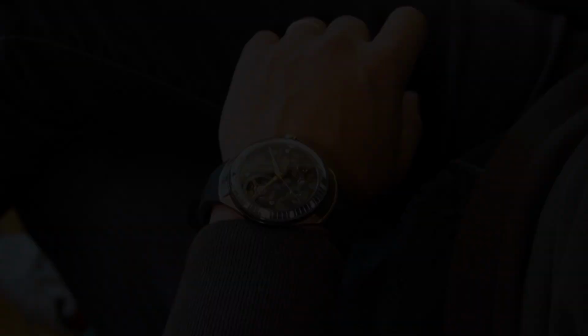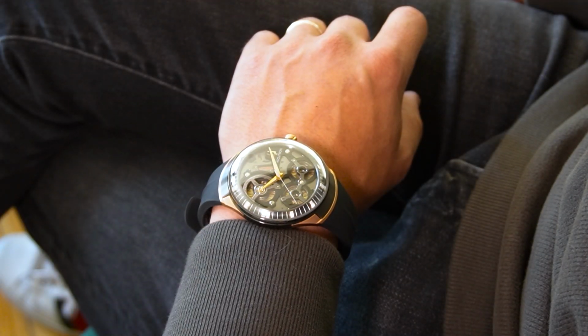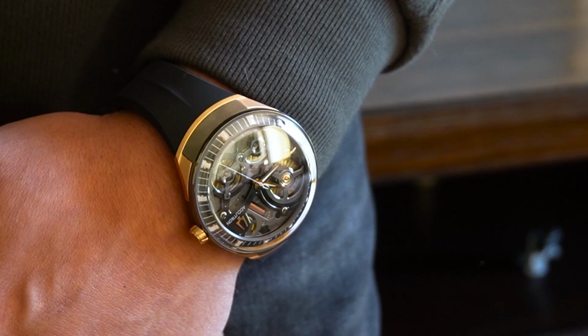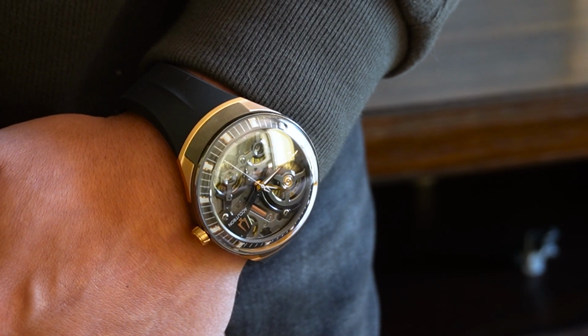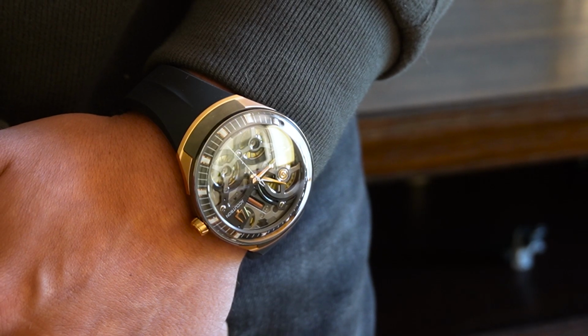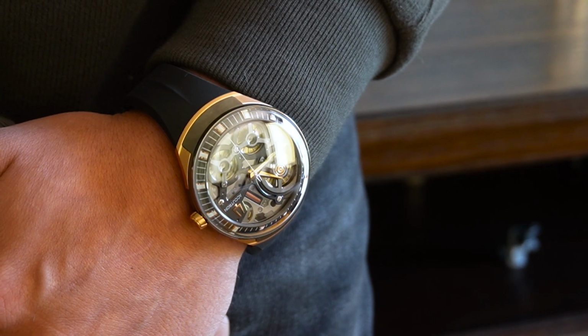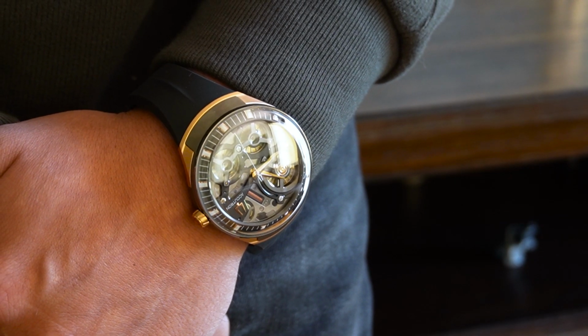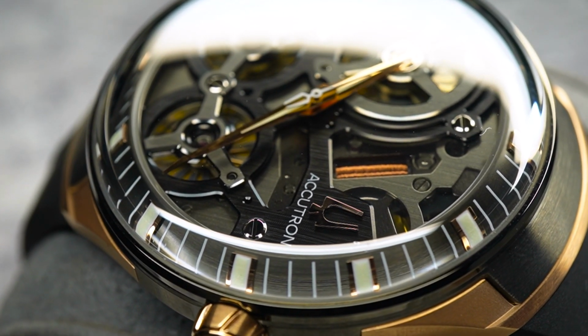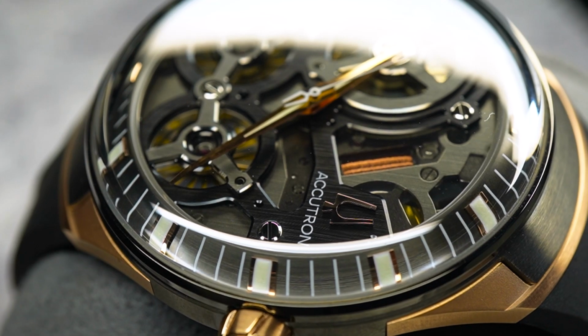Aesthetically and mechanically, it's awesome. The Accutron DNA holds its own against competitors with its unparalleled movement technology. While other luxury watches may compete in brand prestige or traditional craftsmanship, the DNA's electrostatic movement sets it apart as a horological novelty. Even though its design comes from the 50s, it still looks futuristic and its technology is just stunning.